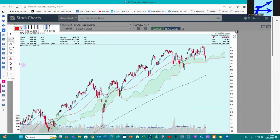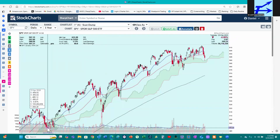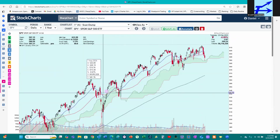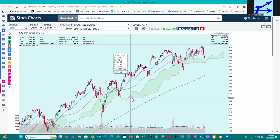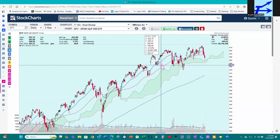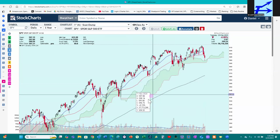So that would put it basically back here at the low of April of 24. So essentially giving back everything that we made for the whole year. So could that happen? Yes, certainly it could happen. There will be a lot of things that will have to happen for that to go down that far, though. It's got a lot of resistance levels to get through, certainly.